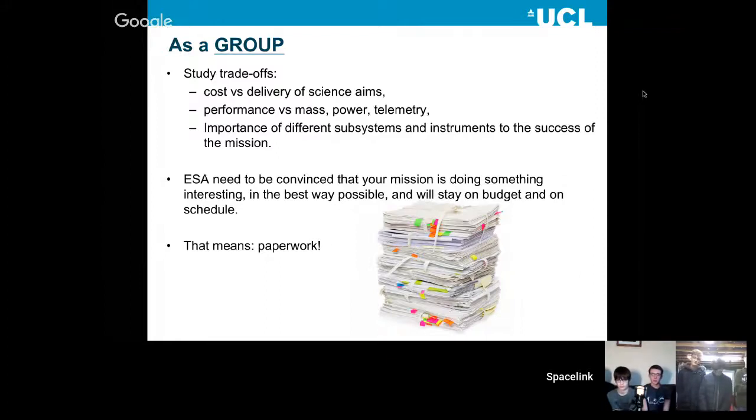Overall, you have to convince ESA that this is something that's extremely interesting, you're doing it in the best way possible, and that you can stay within the budget and time schedule. And unfortunately, that means a lot of paperwork. I'm not a fan of paperwork, but you shouldn't be put off by this. If you want to make complicated things like robots and spacecraft that work, you need to have documentation. That is how you track whether things are going to work or not.